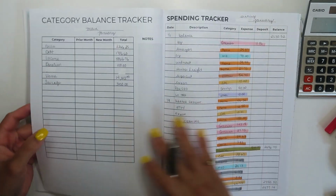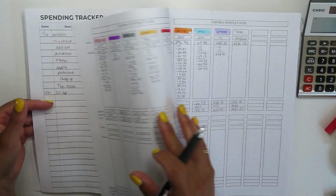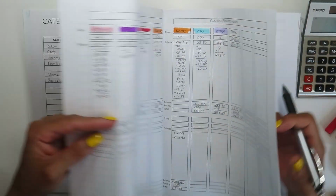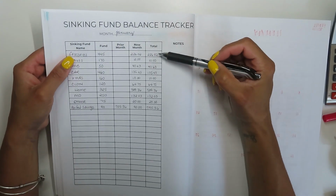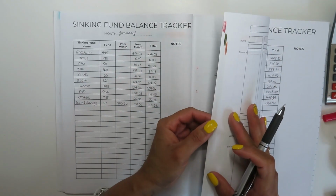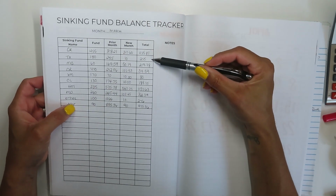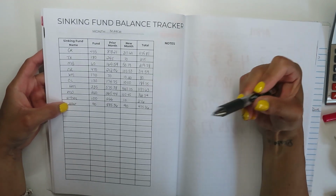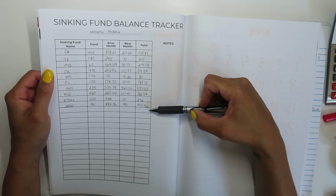So once you figure out all your categories, the first thing you need to do is find out in a sheet of paper how much are you spending in your categories, right? So once you figure out how much you're spending for each category within the 3 months that you go back and check, right? Once you put them in a category, this is the balance for 3 months of each of my categories.